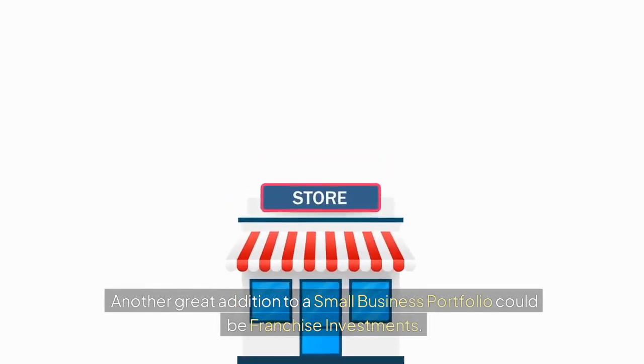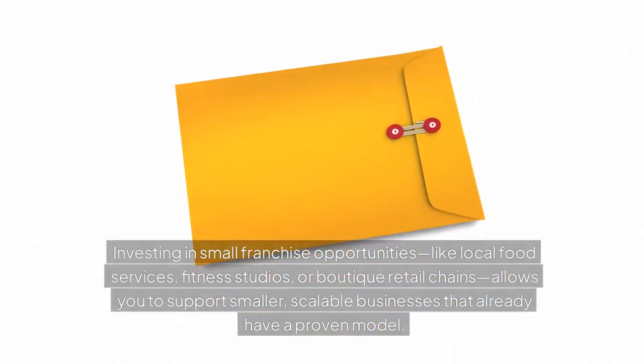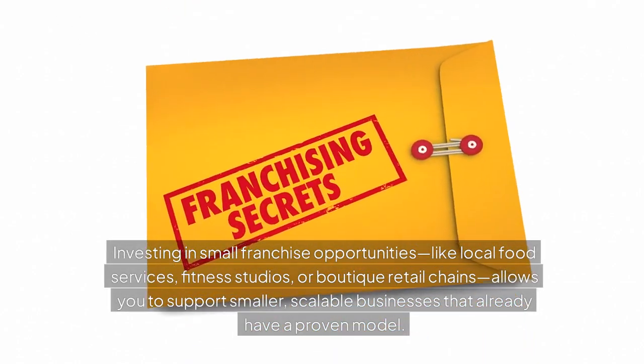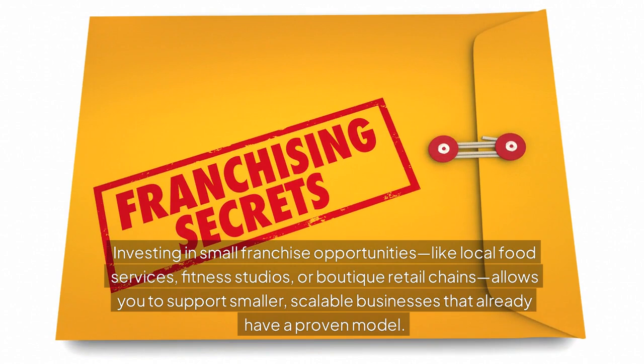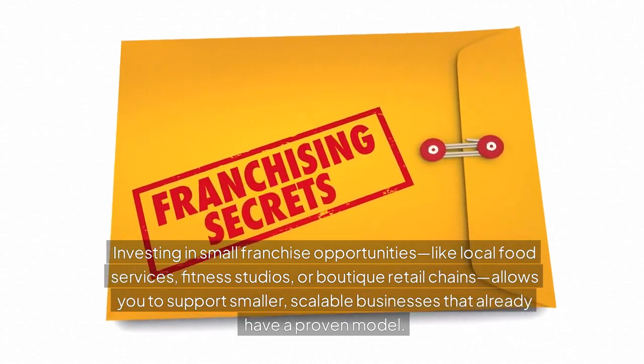Another great addition to a small business portfolio could be franchise investments. Investing in small franchise opportunities, like local food services, fitness studios, or boutique retail chains, allows you to support smaller, scalable businesses that already have a proven model.